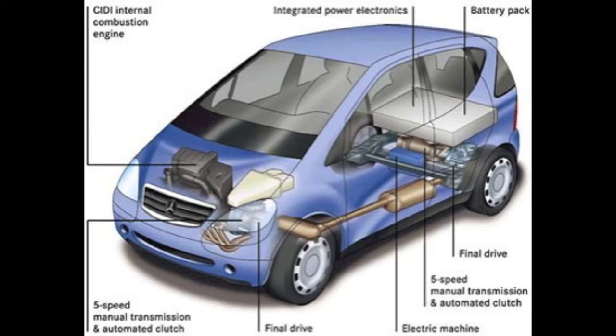And then last but not least, the transmission. The transmission on a hybrid car performs the same basic function as the transmission on a conventional car. Some hybrids like the Honda Insight have conventional transmissions. Others, like the Toyota Prius, have radically different ones, which we'll talk about later.